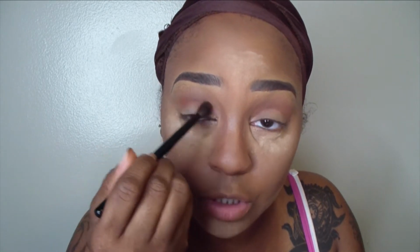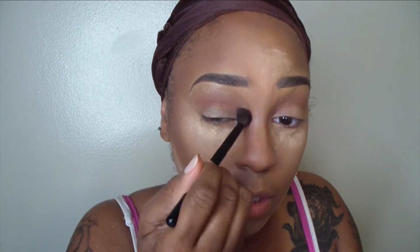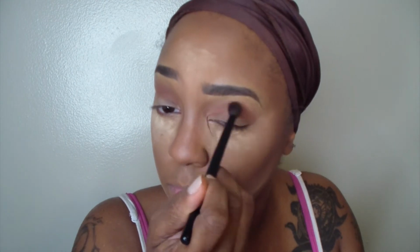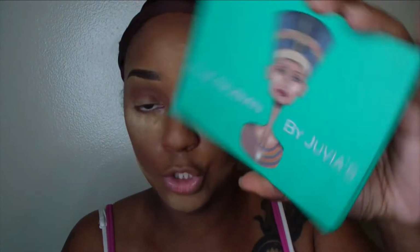I'm going to go over that with the shade Nuts About You, which is more of a burnt orange type of color. And I'm going to use the same crease shadow brush. And you see how that is deepening the crease a little bit. I'm going to go in with my Juvia's Place palette, and I am going to use the second color on the bottom row, and we're going to deepen the crease just a tad bit more.